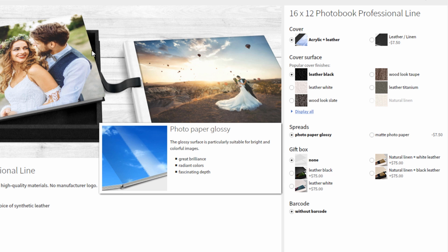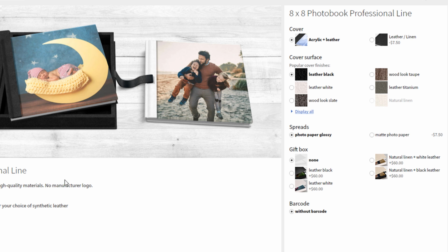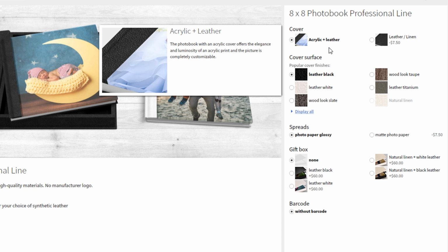So I can open it up for you so you can see it. So let's go ahead and we'll take a quick look at the 8x8, all right? And do that, since mainly most of us shoot portraits. For landscape guys, if you want to get the long portrait book, then you can go to the 16x12 also. But we're just going to dive in here to the 8x8, all right? So their professional line gives you the great option of having the acrylic and the leather.